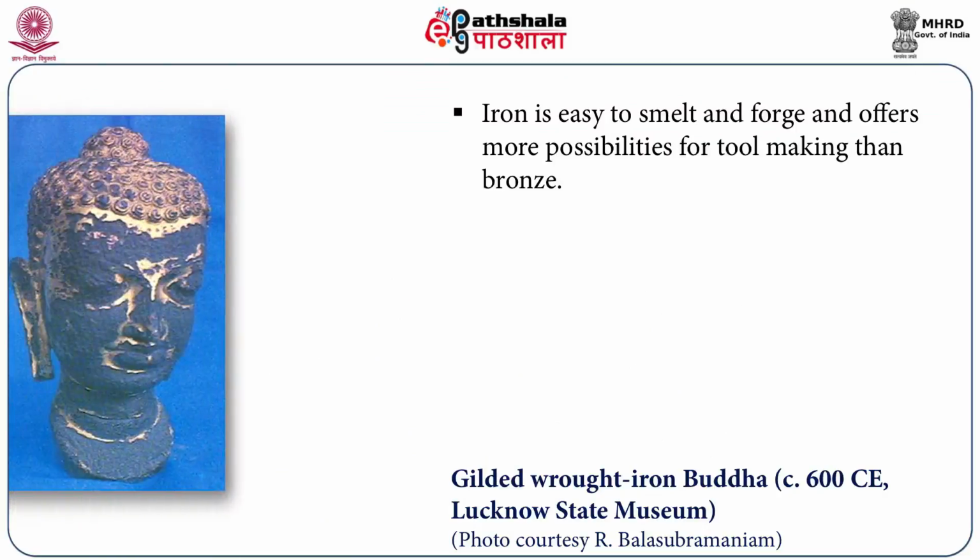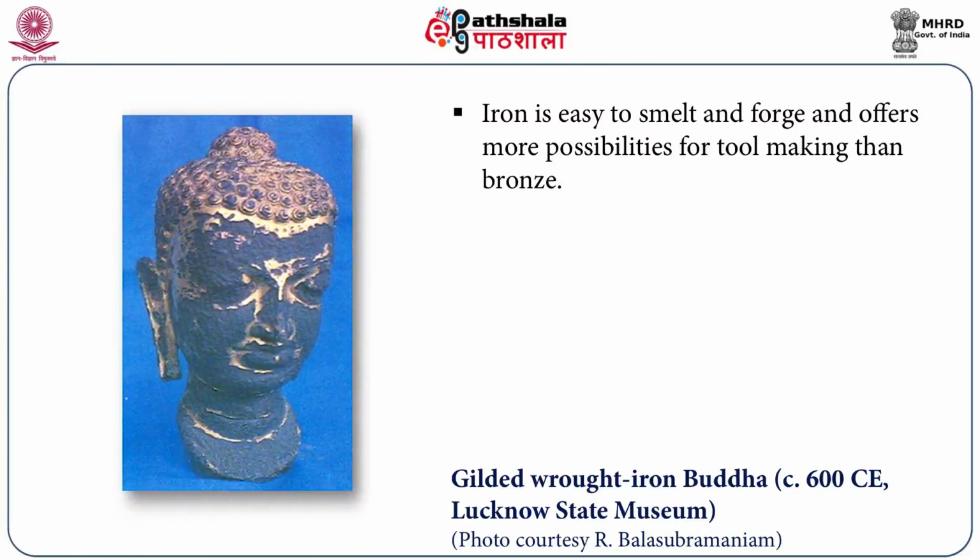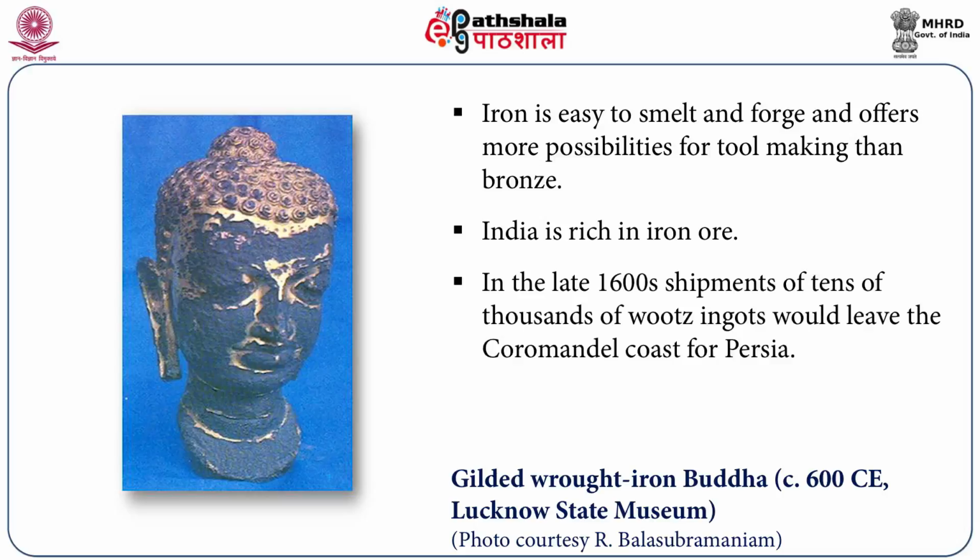Iron was also used for making this kind of sculptures, but again it was concealed with gilding work. Here you can see a wrought iron Buddha. It has been gilded with a very small percentage of gold, so that it can appear like a gold statue. So this kind of technology was also in existence, and due to the presence of large iron ore sources in India, India was able to produce a high quality iron.